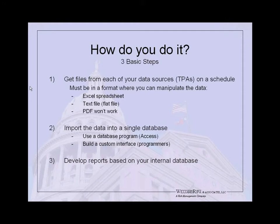And one important thing to note is it must be in a format where you can manipulate the data. So Excel spreadsheets work pretty well. A lot of different tools can import that information so you can get it into a single database. Text file also will work. Now, you might hear a flat file. That's basically just a text file.